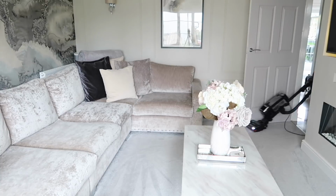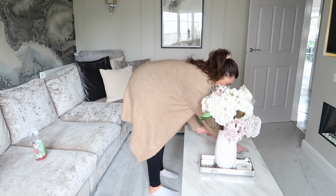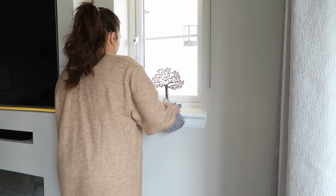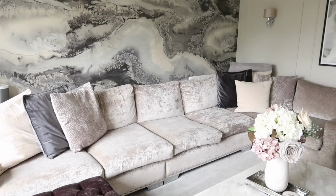So I'm going to hoover up in there and then also mop through into the kitchen, all of the tiles. But that is the end of the video, guys. I really hope that you enjoyed watching me do this really quick clean. I think approximately it took me just around an hour to get everything done, and it definitely feels much fresher going into the weekend. So I really hope you enjoyed it.